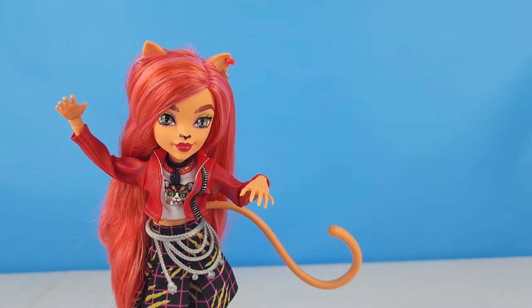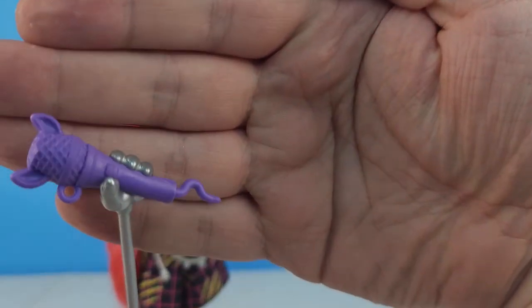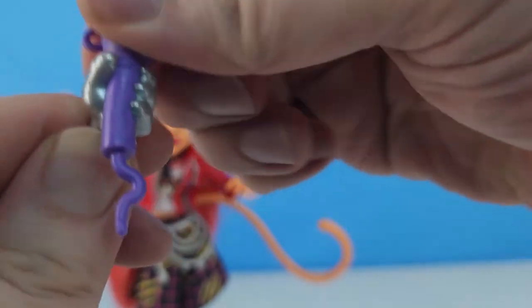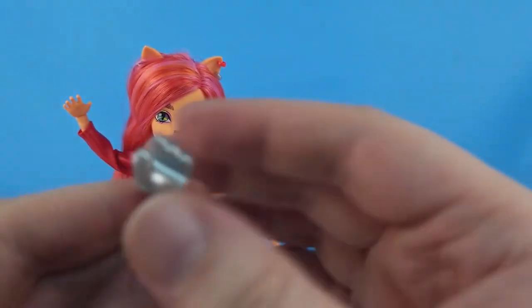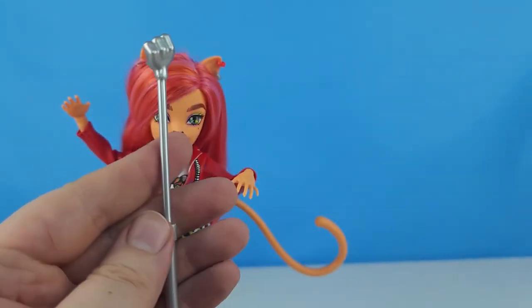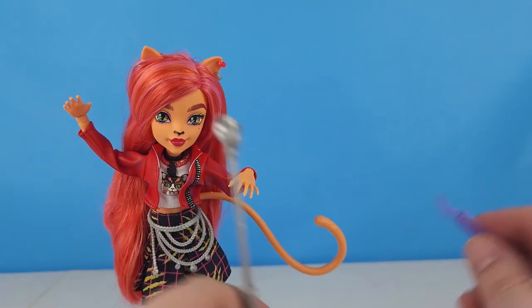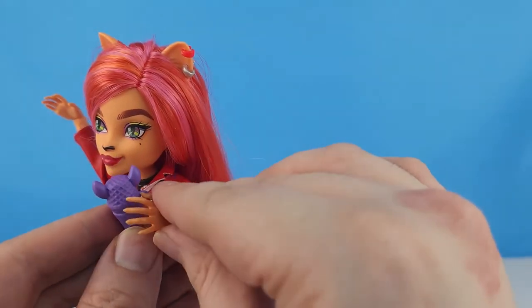And she comes with a couple different accessories. She's got a really cool mic stand that is a claw, a paw. You can take the mic out of the stand. Let me have the mic. Claw, let me have it. Thank you. So this is Claw. And it's just like a little claw, a little paw. And the stand goes all the way down to a base that is like a giant spider web. So she can have the mic stand, or she can hold the microphone.